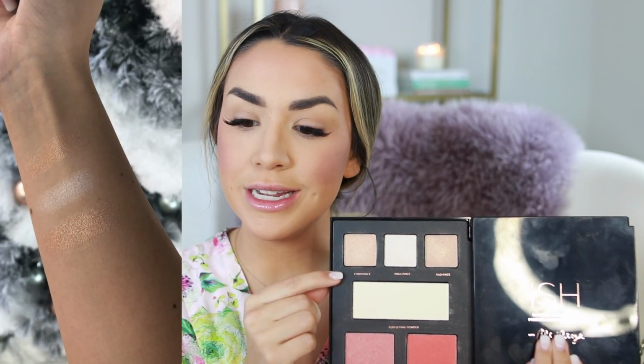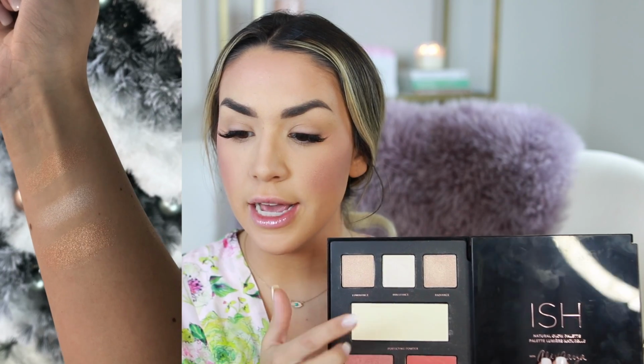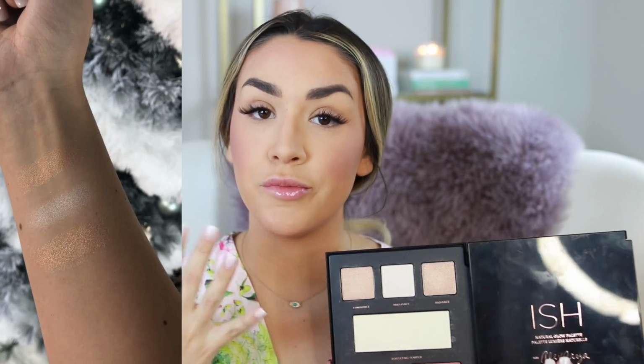Coffee break. So hopefully you guys can see all that really pretty golden shimmer, those golden flecks throughout this blush. It is gorgeous. You definitely don't need to add a highlighter on top, but I love to be glowy and bronzy, so I love to add a highlighter on top. There is 3 in this palette. Luminance, which is a really pretty champagne type of highlighter, great universal shade. We also have Brilliance, which is one of my favorites for the winter time. I love that icy, snowy look.